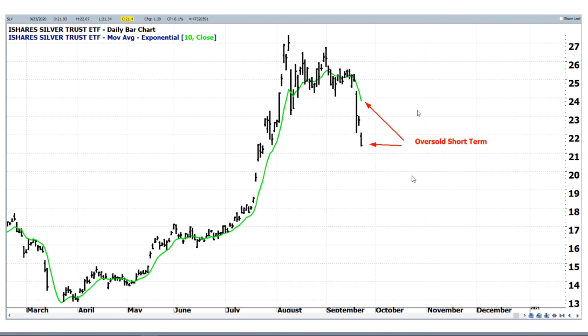Now looking at this, because that's always a question as well, right? When do you get out? You can have your analysis and your patterns when you get in, but when you get out, that's the beauty of having an alert service: we send you alerts on when to get out as well.